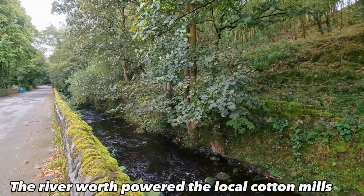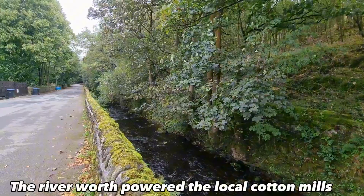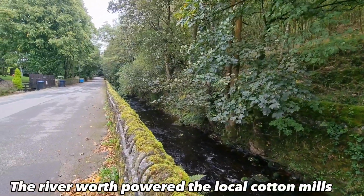Many of the mills along the Worth Valley were powered and sourced by the River Worth.